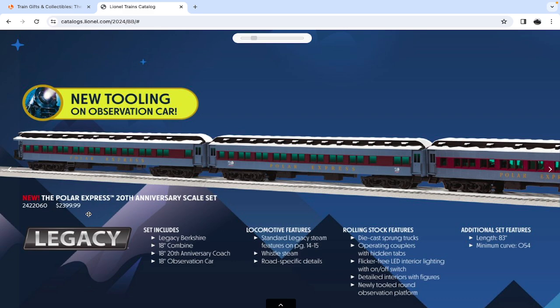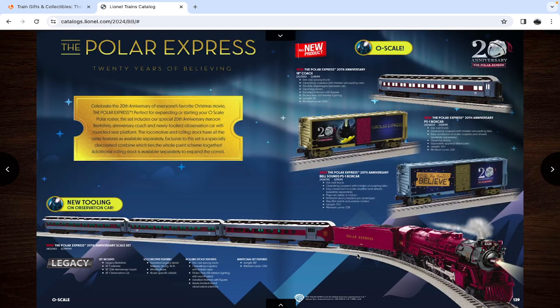But for $2,400, 3 cars, and a special locomotive, I can see this being a definite sellout for most people, considering there is a huge following, me included, for the Polar Express items.